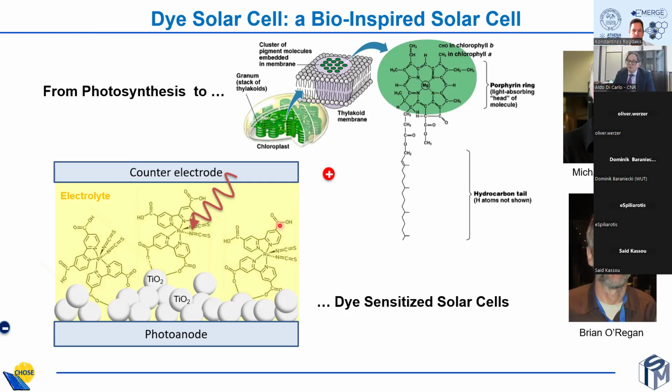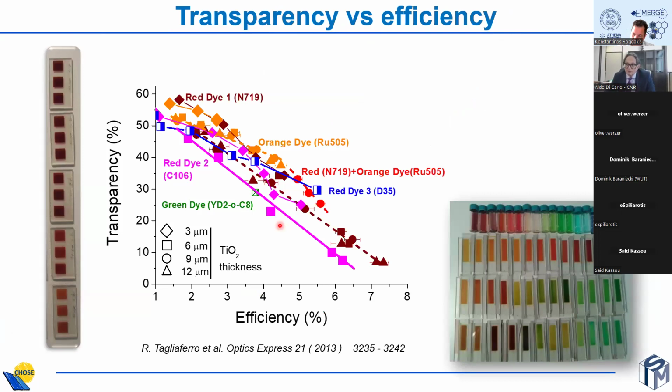And then you can use this as a real photovoltaic cell. As you see, it is very, very simple, and you can tune the molecule, you can tune the thickness of the titania, you can change the electrolyte. So you can change all these parameters to tune the properties of the cell for several applications. I will show you some applications which are really related to transparency, see-through photovoltaics, similar to what Morten Madsen was telling you this morning.